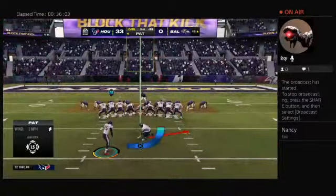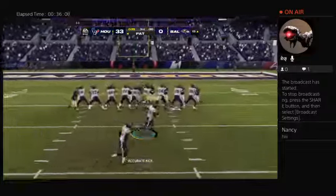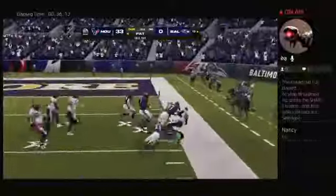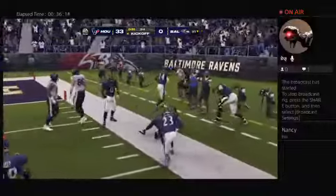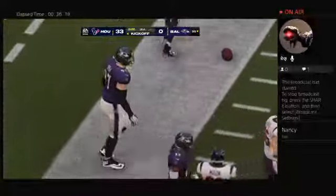Fairbairn now to add the extra point. Oh, and now they're going to fake it. And this play is not going to work. He's out of bounds, well shy of the goal line, and a try for 2, unsuccessful.